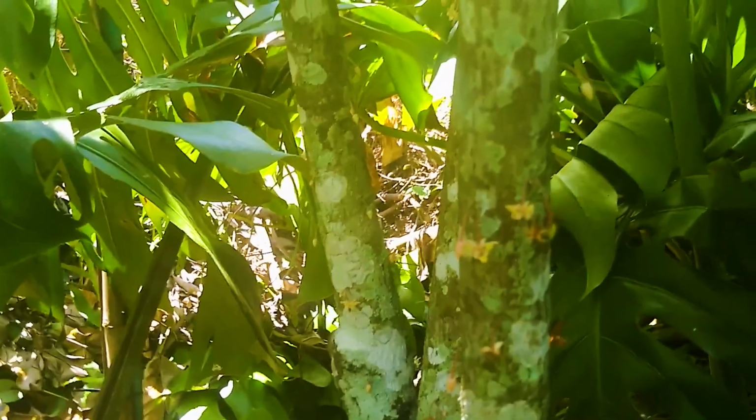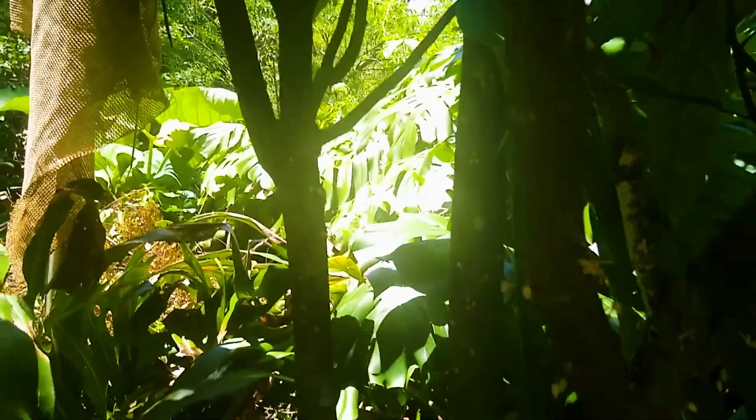Lots of flowers on the trunk. And again, I do nothing except I put her in the ground and I trusted her to do what she needs to do.